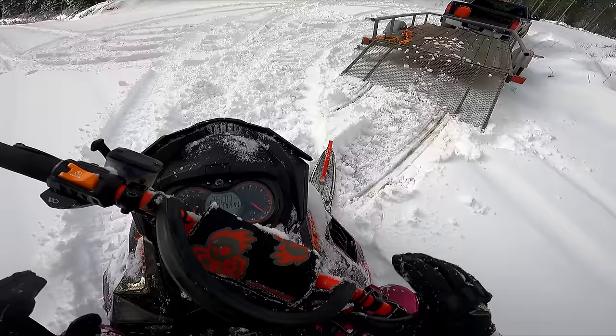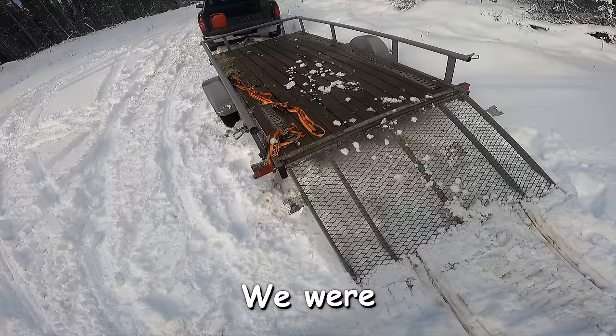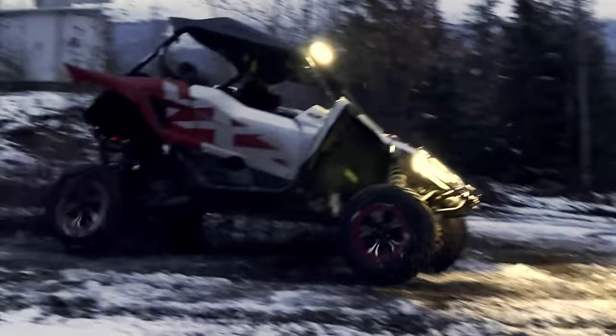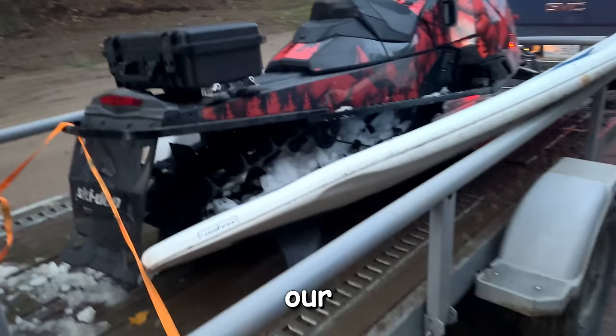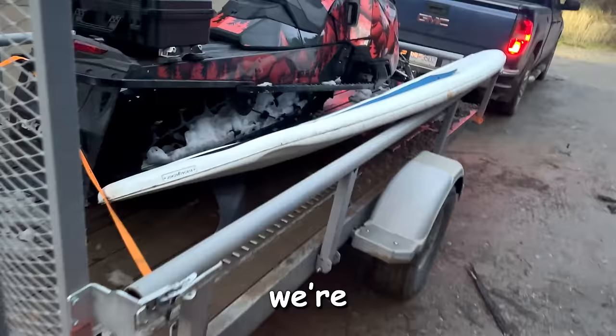Yay! Good thing for the Ski-Doo. We were up here literally last night in the side-by-side, not as high up in the mountain where there's a little bit less snow, and I rolled that too. We're at the bottom of the mountain right now, and we're about to head back up to get the Widescape. Our plan is to strap the Widescape on top of this paddleboard and hopefully tow it out. We're just waiting for a few friends that are gonna come meet us. We're gonna go all the way back up in the pitch black and hopefully get this Widescape out.